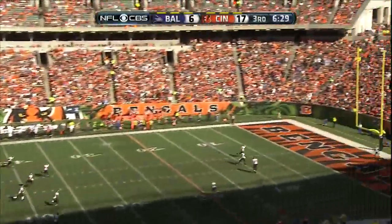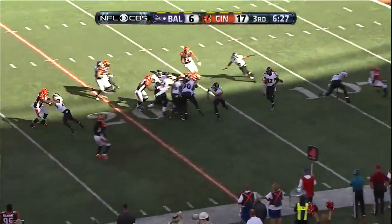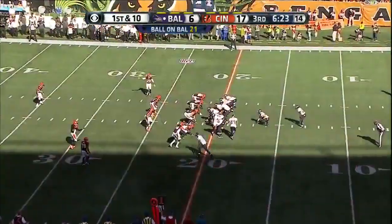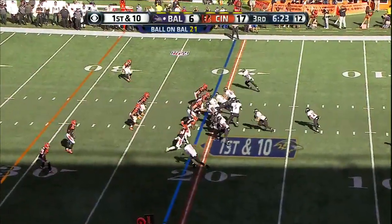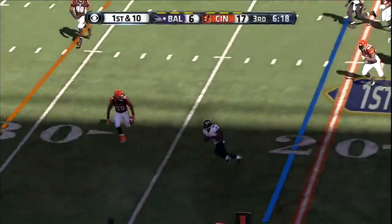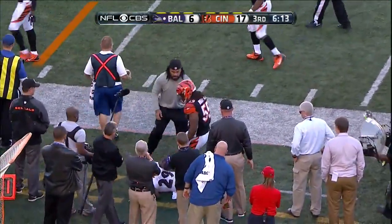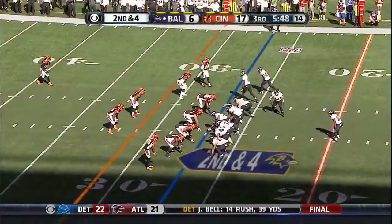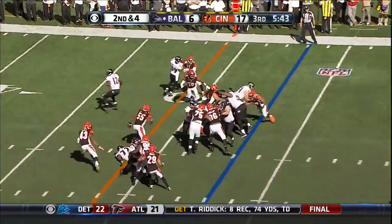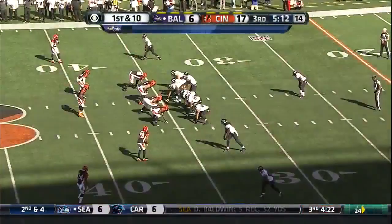Jacoby Jones deep once again, and we'll run it out. Jones across the 20 to about the 21-yard line. From the 21, Flacco with time, throwing, incomplete. Forsett wrapped up at about the 27-yard line. Those off today. Cincinnati's been in great coverage, causing Flacco to dump it off underneath. Forsett to the right side, squeezing through for a 1st down out to the 35-yard line.